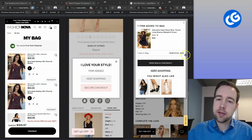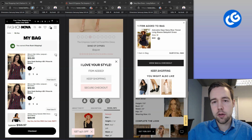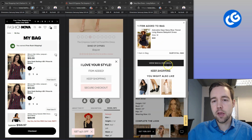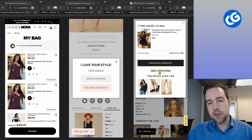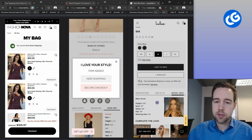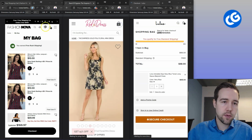Here on the right hand side is how you could do it. So just a simple, here's the item and the size that you added to the cart. Okay, looks good, this is for me. And then you can have that view cart and checkout. Also, they are using the keep shopping one, but it's a secondary one here. So it feels a little bit less pressure, and you can also click away from it fairly easily. Okay, let's move on to the carts.